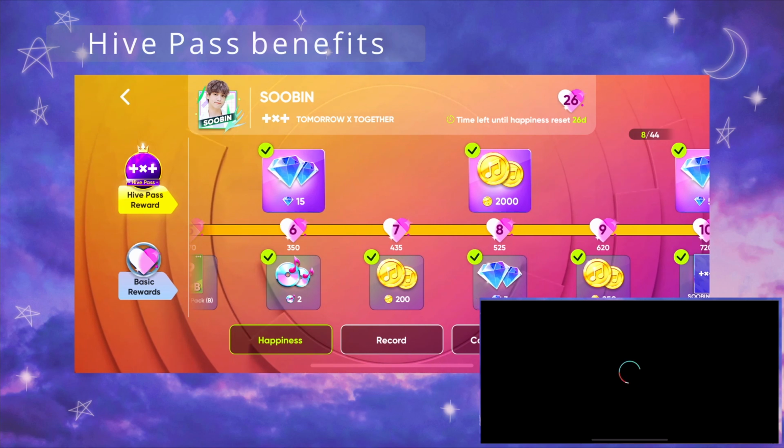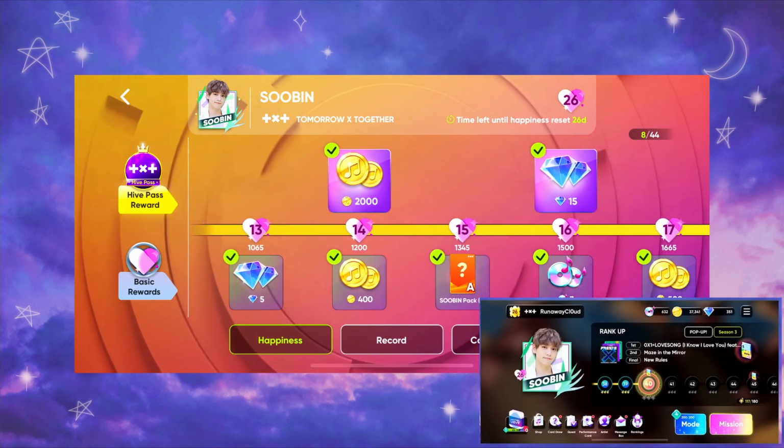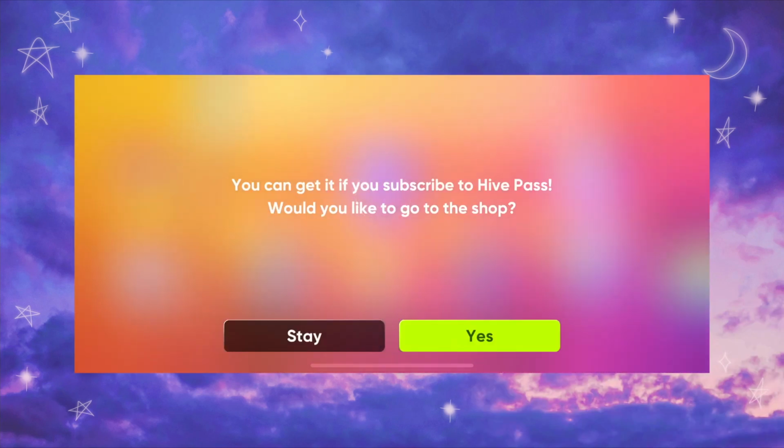With the Hive Pass, I was also able to level up my artist's happiness quicker, getting more rewards and having more of a reason to access the game daily. I will note that the game only offers the rewards once daily, whereas in the past you could do the activities every 12 hours. In terms of Fan Plus, while it was enjoyable to hear the artists' voices, it could also be very distracting.